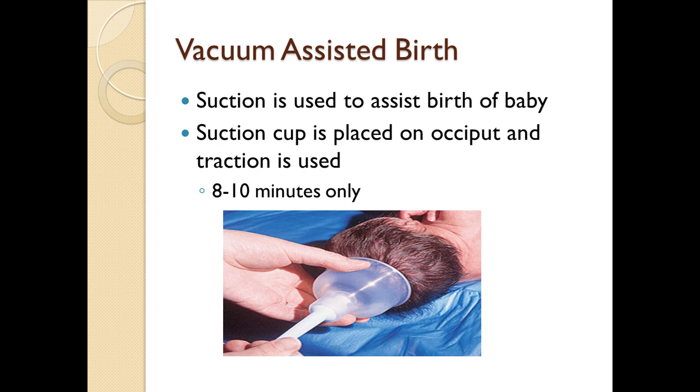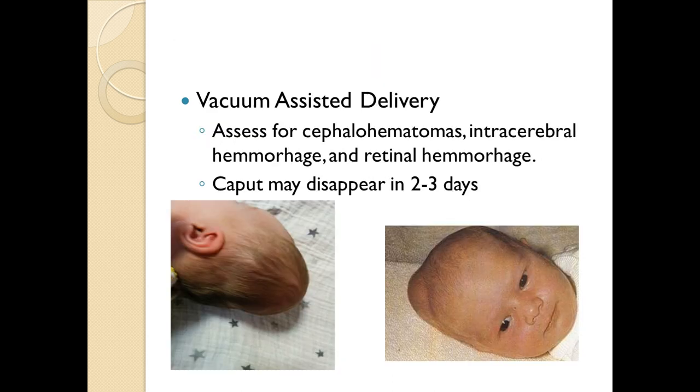It can only be used for a short time, 8 to 10 minutes, because it will cause issues. As you can see here, there are little misshapen cone heads. They're at risk for a cephalohematoma, which we'll get into further down in the course. And they're at risk for bleeding, either intracerebral or retinal. And this is called a caput. It will actually disappear within a couple days, but it's not a nice situation.